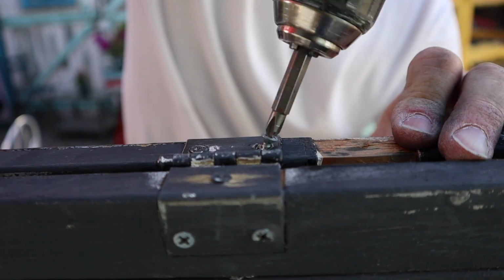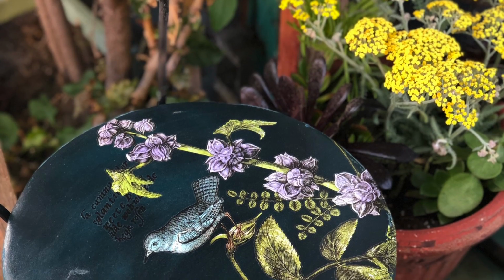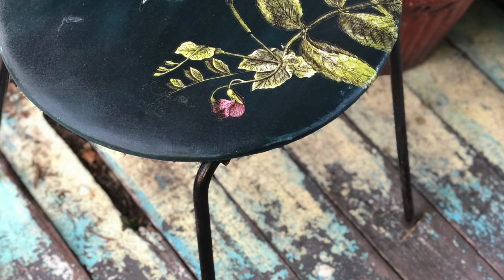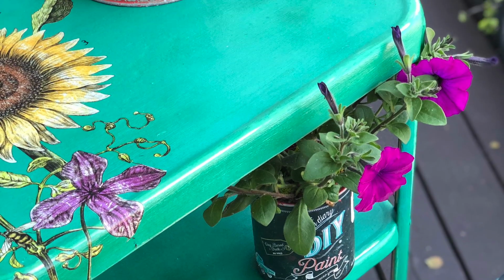Jamie and I finished our projects, the cart already sold for $120. Everything is available at my store in Solana Beach.